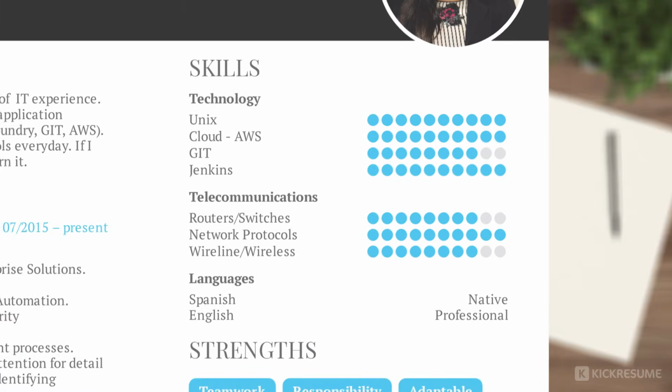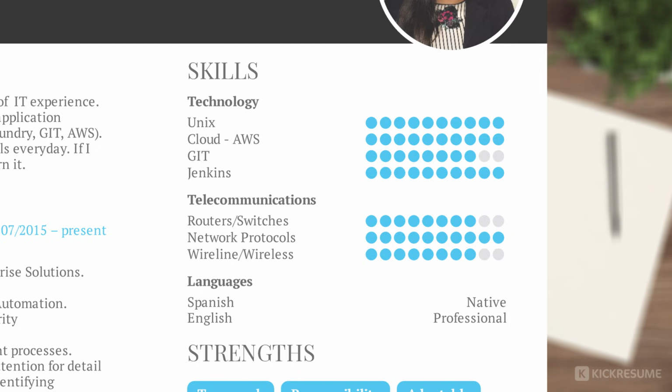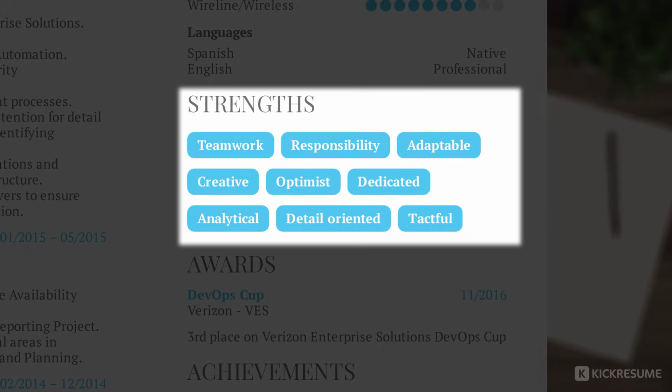Skills. Skills are often misunderstood because skills are not traits. While traits you were born with, skills you had to learn. For example, things like HTML or speaking a foreign language, those are skills. Your future employers want to know what skills you can bring to the table. And this section is where you tell them that. On the other hand, being responsible or creative are traits, not skills. They belong to a different section.